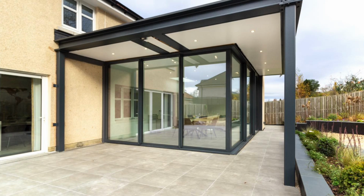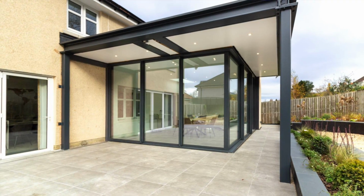I designed this garden room in Edinburgh, and I took these photos just after work finished a few months ago. The client is very happy with the end result, and I am proud of the design. But one thing that worries me is the cost to create projects like this have risen significantly over the past few years.